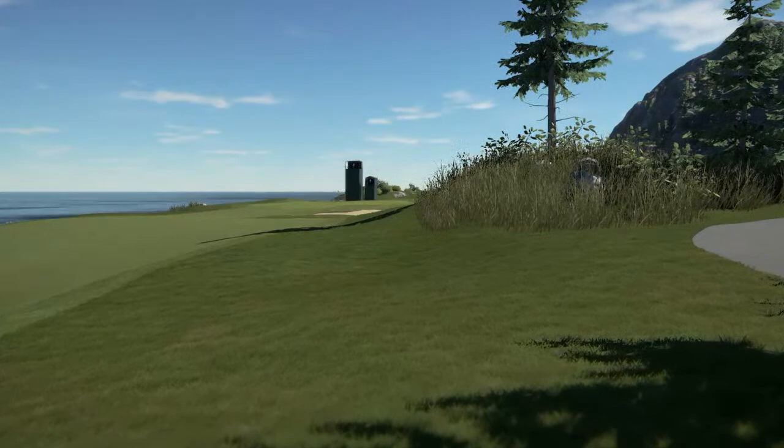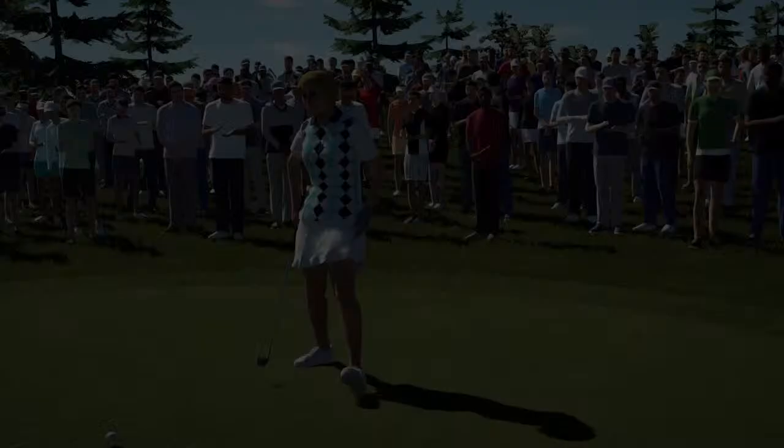She's currently tied for 12th. Moving up the leaderboard. I like it. Here we are at the third. The tee is yours.